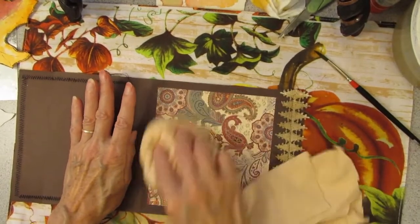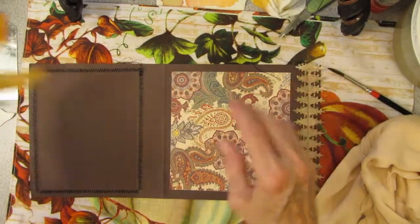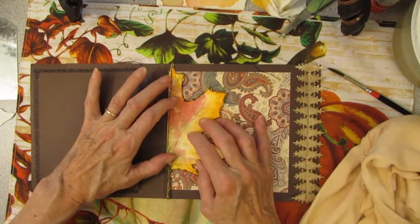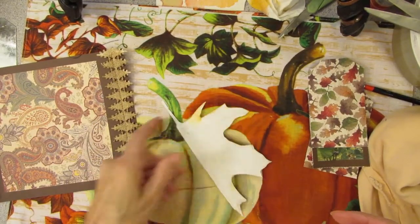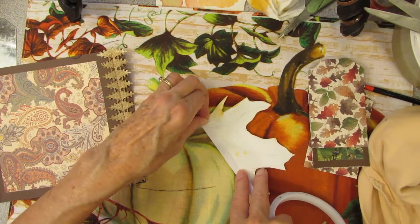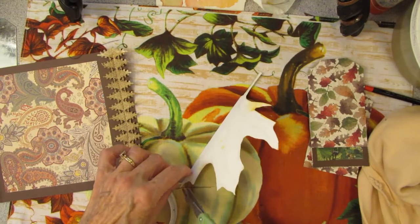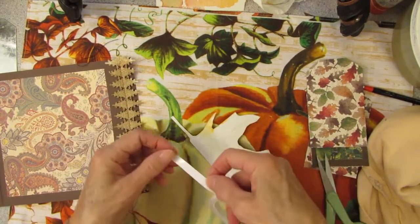Soft cloth. Okay, now my leaf. I don't know if that's going to be strong enough to hold those cards. Let me check this out. Okay, this might work. It might work. I'm going to try double-sided tape, and see if that works. Couple strips of this. Oops. To hold it down.